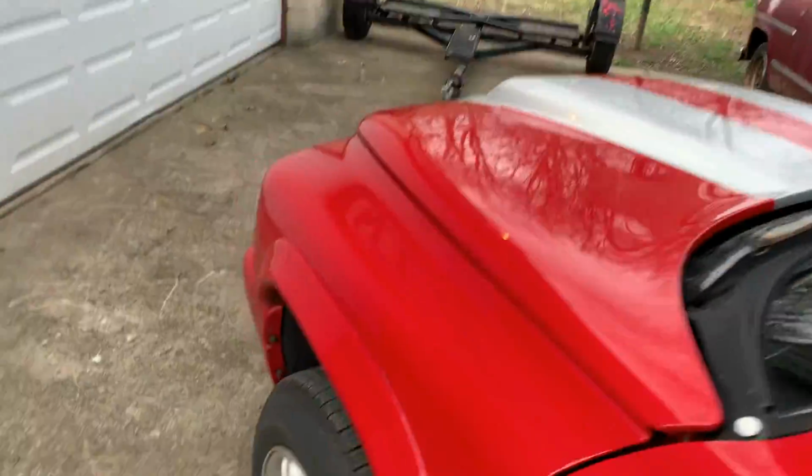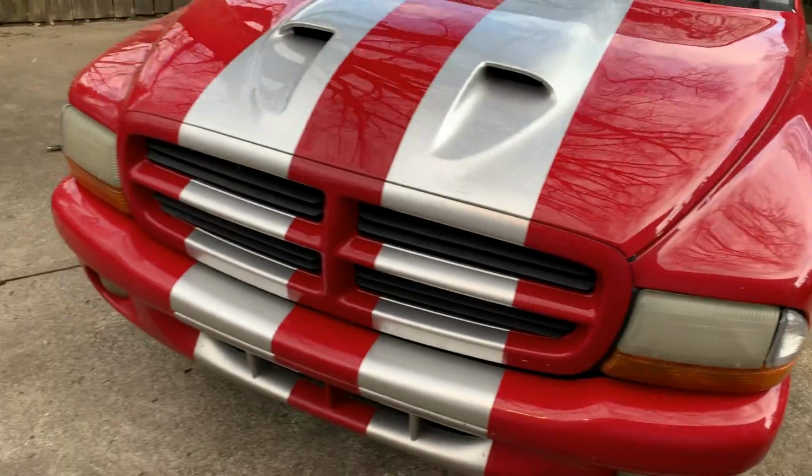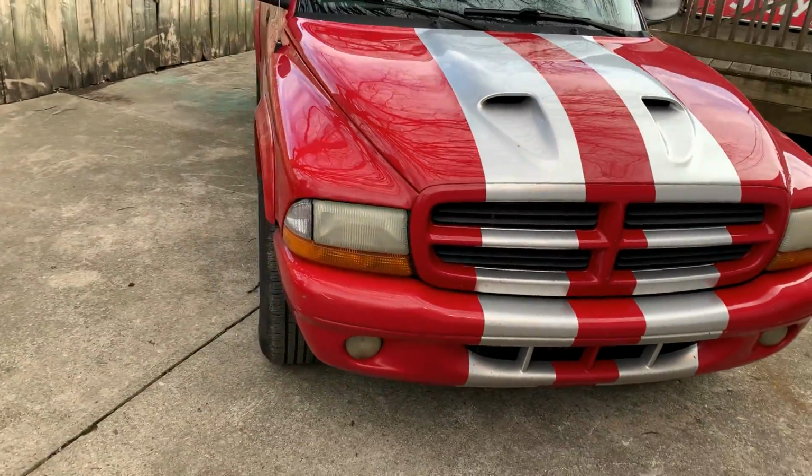For this video I wanted to show you guys the new daily driver that I've had for about, I don't know, maybe a year or so, and kind of show you guys around it because I think you'll all be very interested in it. And so what we have here is a 2001 Dodge Dakota RT.